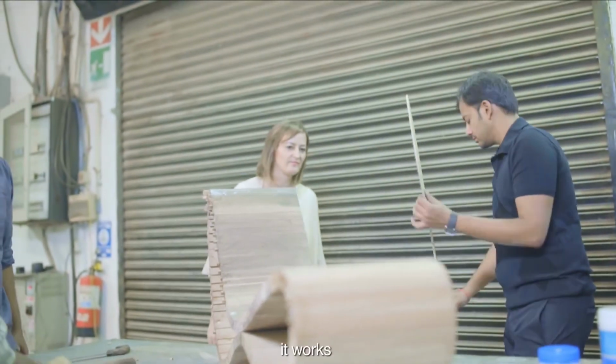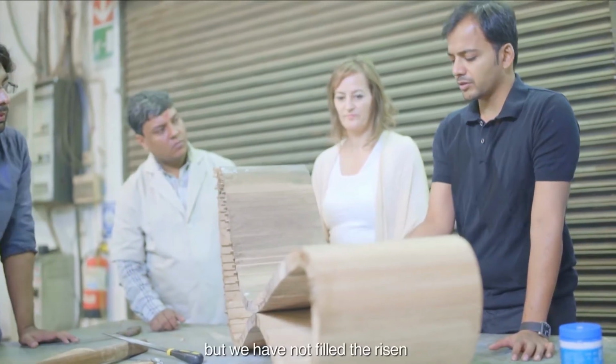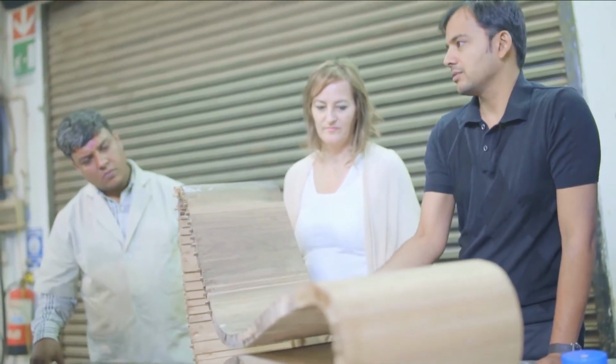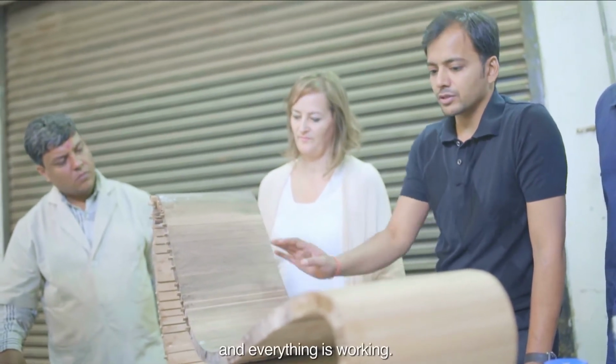Okay, but it works in terms of holding the shape. A little bit of sagging is happening, but we've not filled the resin in this already. But it's not bad, I think, right now. The shape we're getting, yeah, okay. This problem we knew, but the curving angles and everything is working.